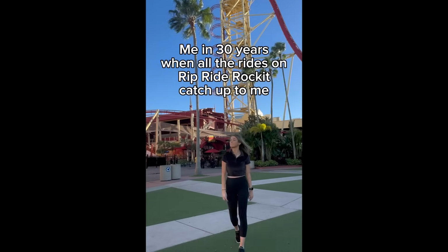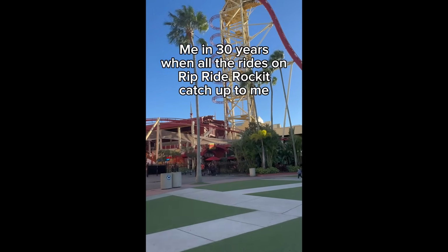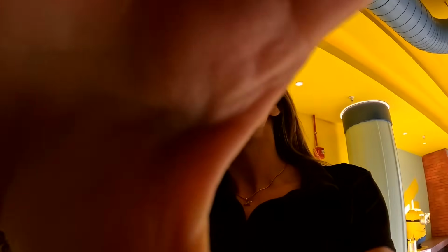Alright, now we're gonna go get a snack in the Minion Cafe. Alright, we're headed into the Minion Cafe to grab a bite and jam into the music. Alright, so we just sat in the Minion Cafe. Now I'm gonna mobile order on my phone so they can bring it out to our table.